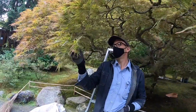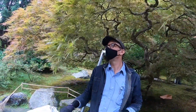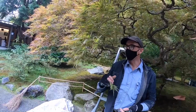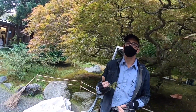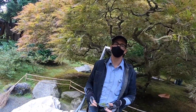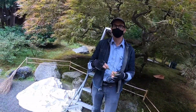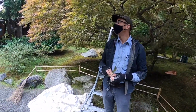Can the gardener easily identify which trees are too stressed or weak? Yeah, if the tree is already starting to change color this early in the year, it's usually stressed. If the tree didn't put on very much new growth in the spring, it's stressed. If the tree has leaves that are starting to get crunchy or crispy along the edges, it's stressed this time of year, and I wouldn't do any pruning on it.